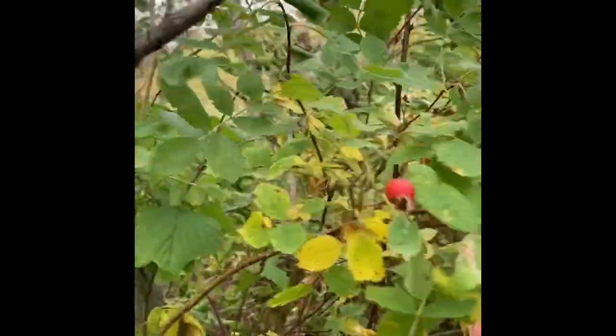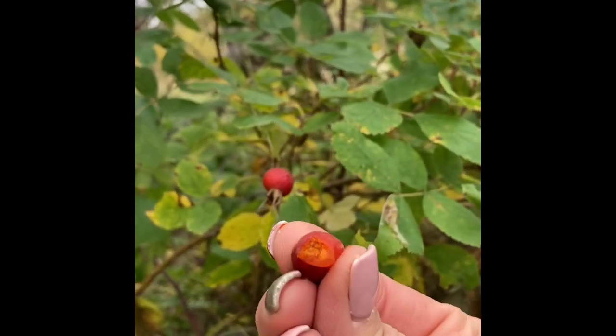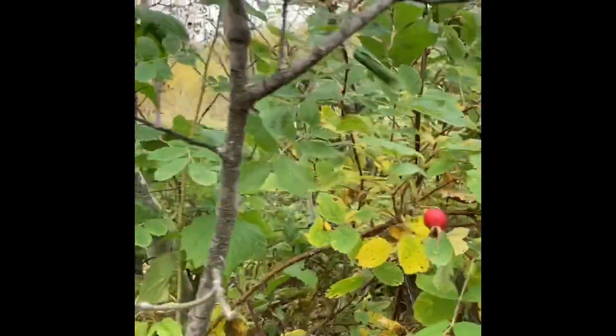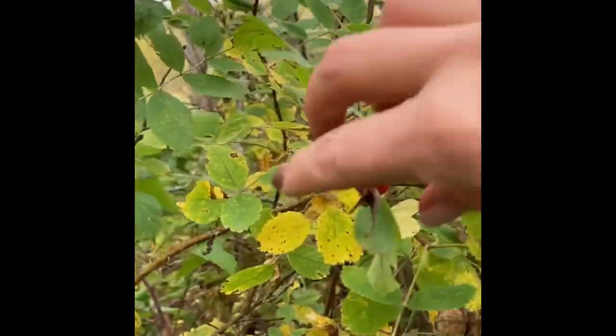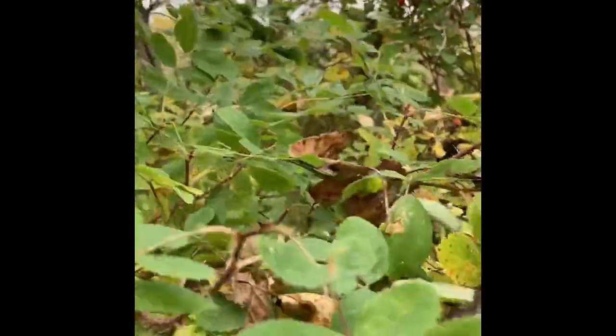And here we have some more rose hips, and they get really lovely and juicy when they're ripe, and you can squeeze them and eat this inner fruit part. Rose hips have a light flavor. They're not super flavorful, but they are sure packed with a lot of nutritional value.